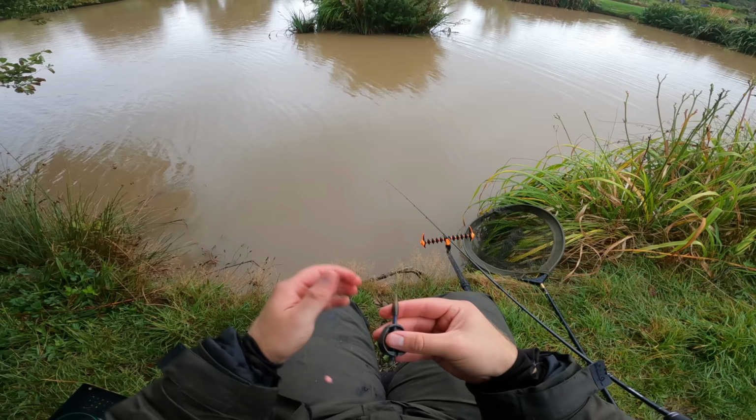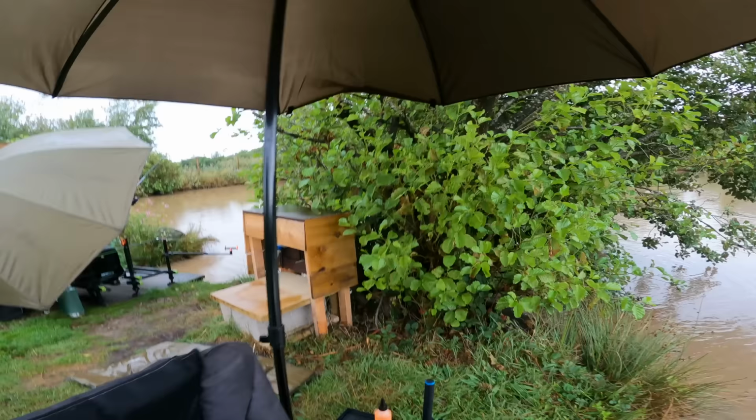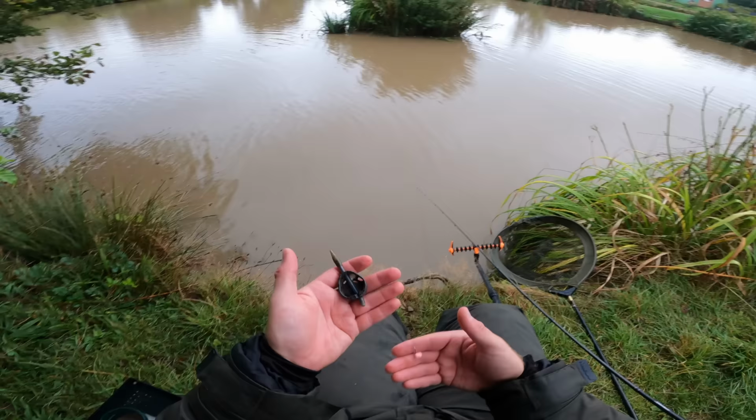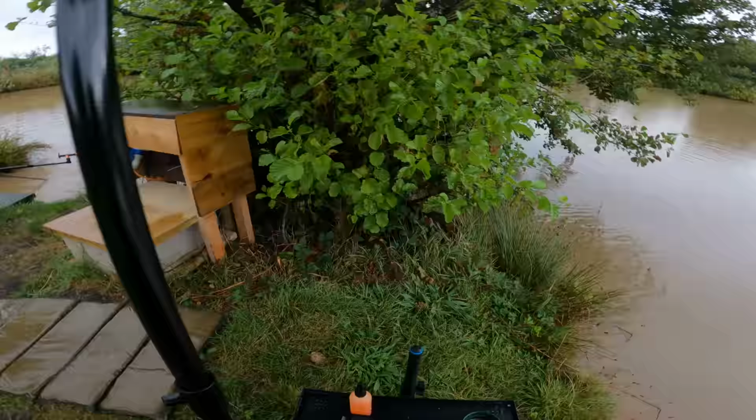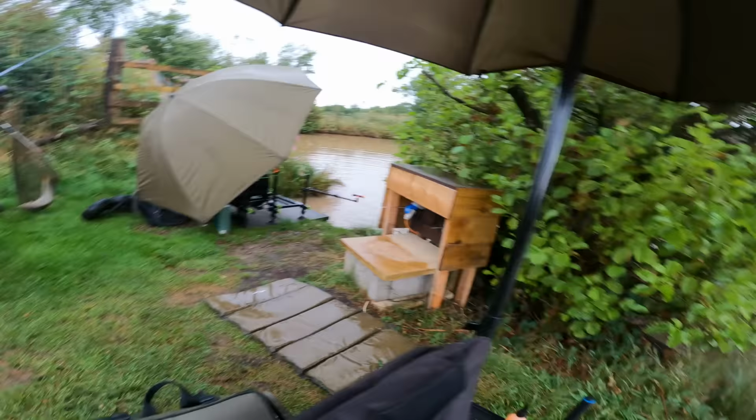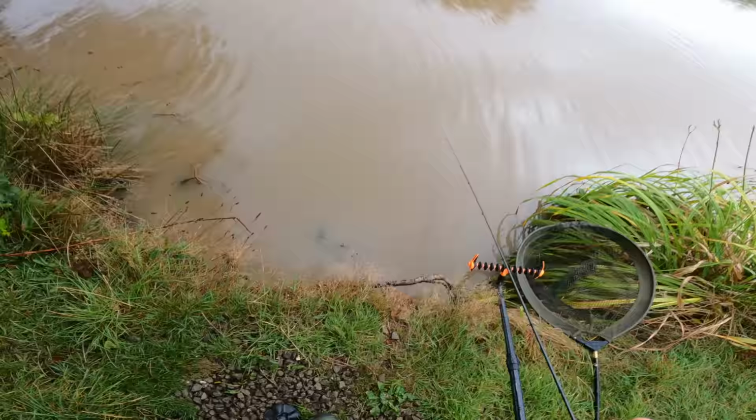No, the only other place that I did really well on yellow wafter was Stoats Hall. It just shows you, don't be scared of trying different coloured wafters and stuff. I've just got most faith in the pink ones. But my dad's had a couple of fish now, one on a chocolate orange and one on a yellow. But that looks like a nice fish. Another nice mirror carp. Right, let's try this. Slightly smaller hook and wafter.